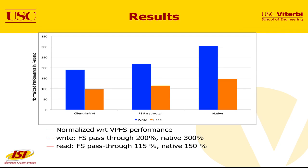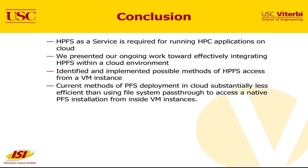And what we found out is basically these are the results, which are normalized with respect to the VPFS performance, which would be the typical one that we would use, right?